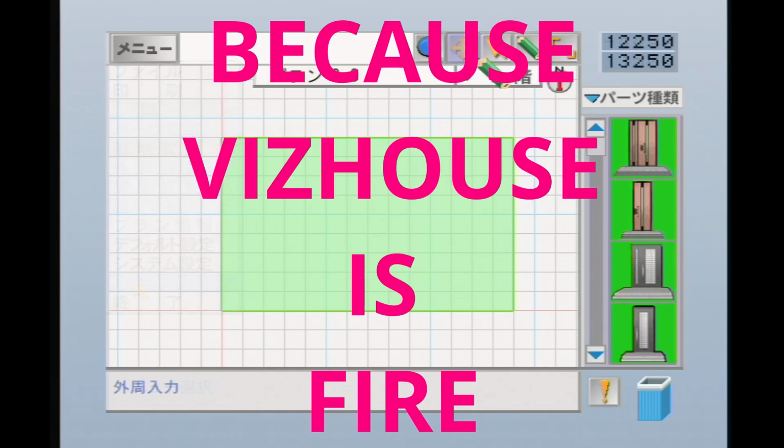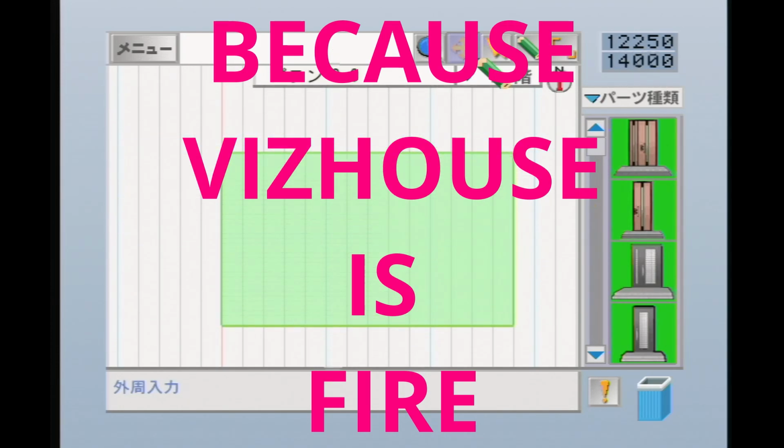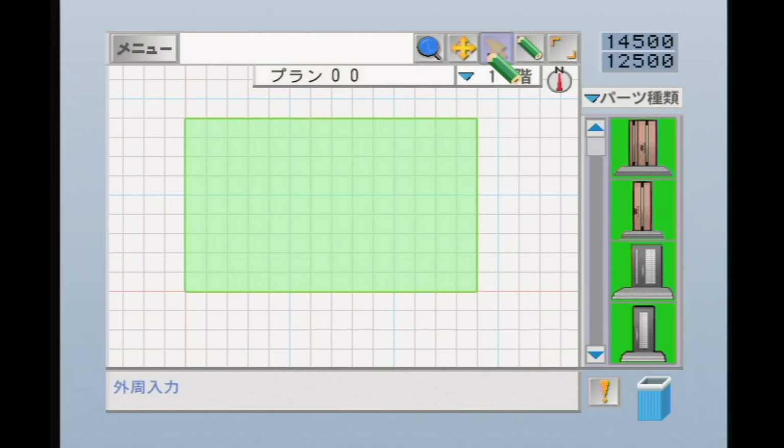So what are you doing in VizHouse? Well, truth be told, I have absolutely no idea. Everything's in Japanese, I've tried to translate it over, it still makes no sense. You draw shapes. You went to art school as a kid, you were in kindergarten, they gave you crayons. Just start doing things and apparently something is going to appear.